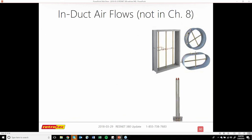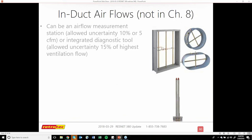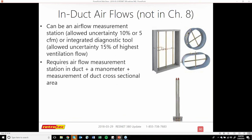And so more on in-duct airflows. These three grouped at the top right here are permanently installed. You probably won't see too many of these in the field in residential, but they are out there and you can use them. It is nice, but they're a little bit more pricey. An HVAC contractor probably isn't going to pay to put that in, but it is an option, and you can just test it right there at the duct. And on the bottom here is what Joe was talking about earlier, a temporary instrument that you would insert into the duct.